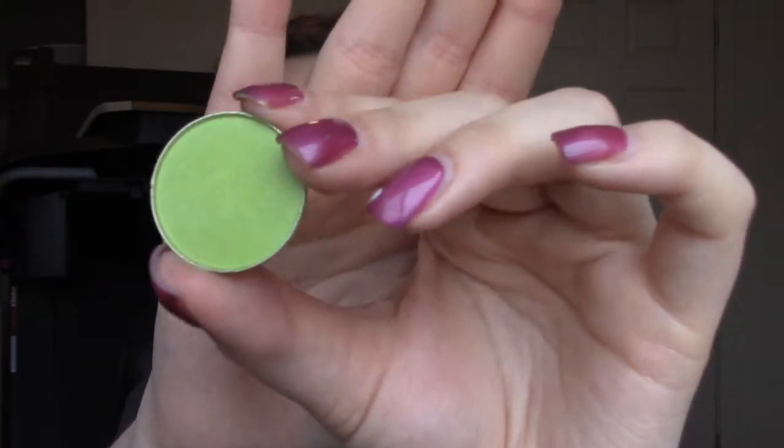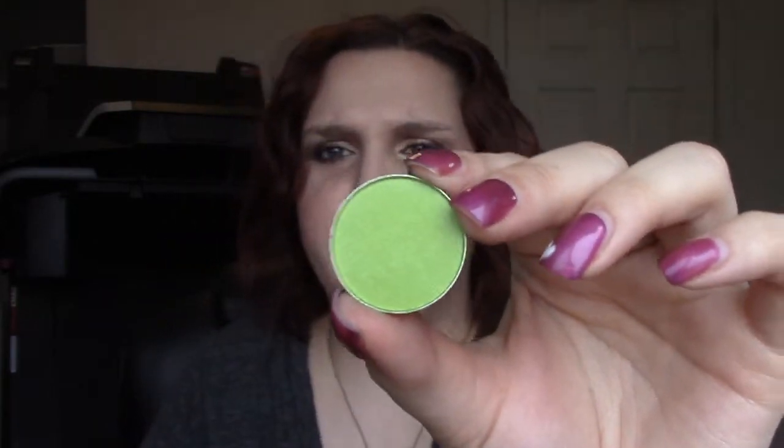After that, I've got Fuji. This is like, it's showing up a little different on camera than it is in person. This is like the color of kind of like a green apple, I guess you could say. It's really pretty, and I'm excited to wear that one as well. Again, I need to branch out in the kind of things that I do.